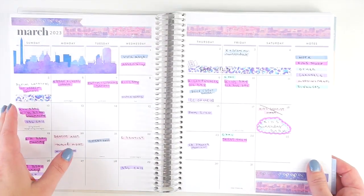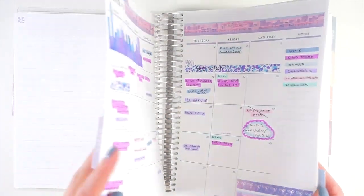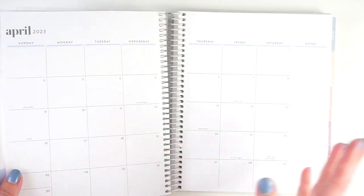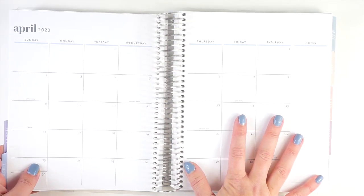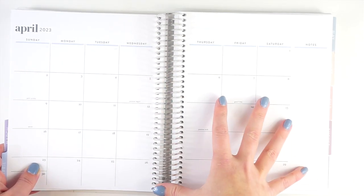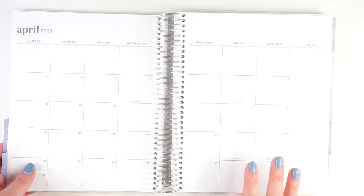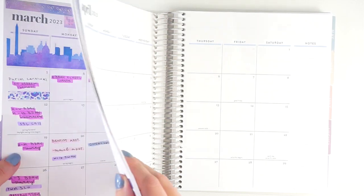Like I said, I've just really been loving this planner. I'm finding it super functional. I love the combination of functional space with memory keeping, and I think that this is a really phenomenal monthly planner. This was a new product launch from Erin Condren last year, and as soon as I saw it, I was just like, I think this is going to be so perfect for me. And it's been working out really well.